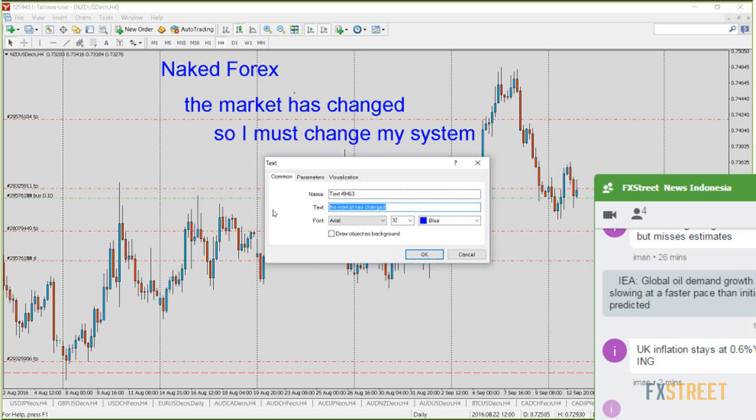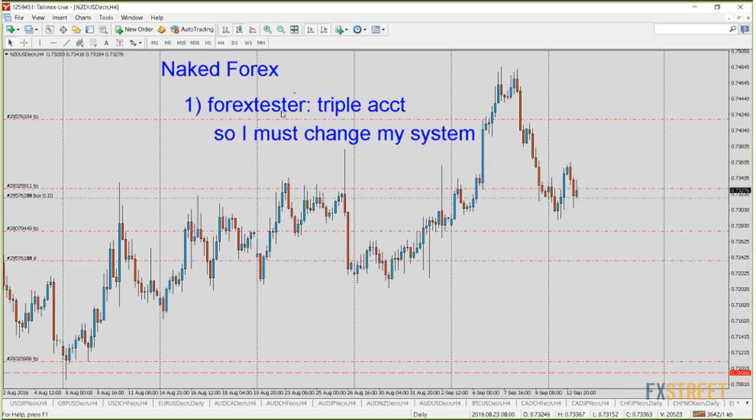The first thing I'll do is go to Forex Tester and triple my account. So I want to triple the account in Forex Tester.